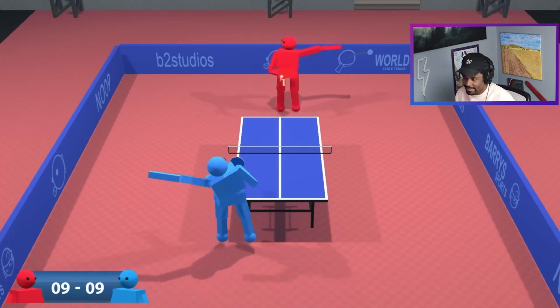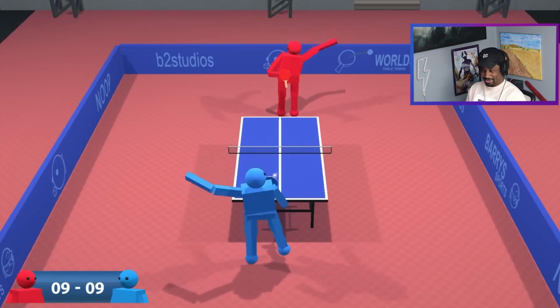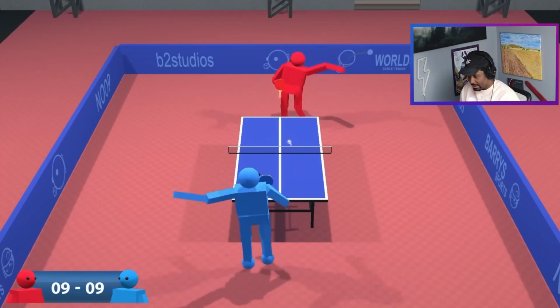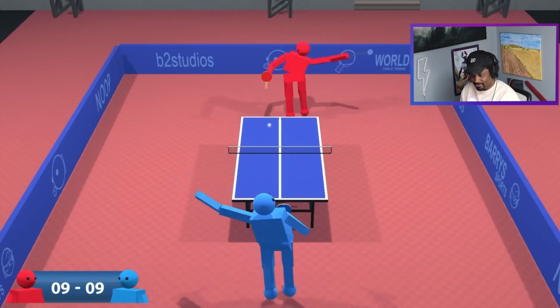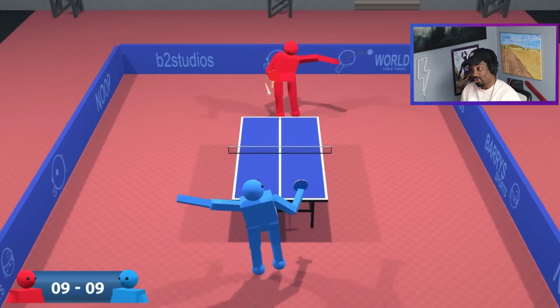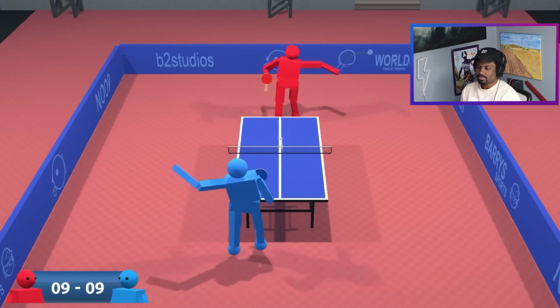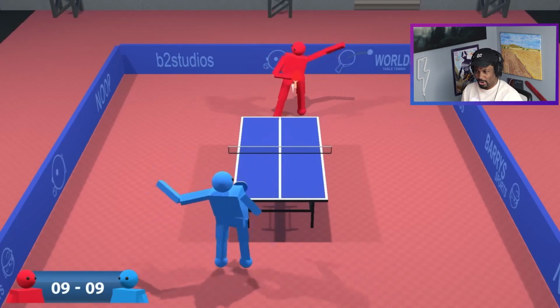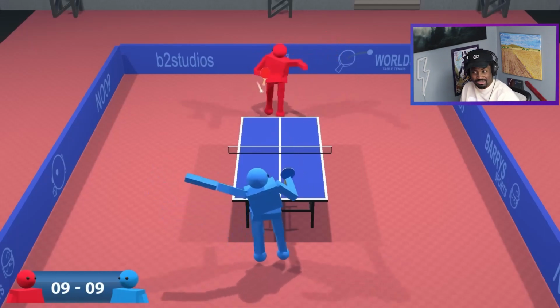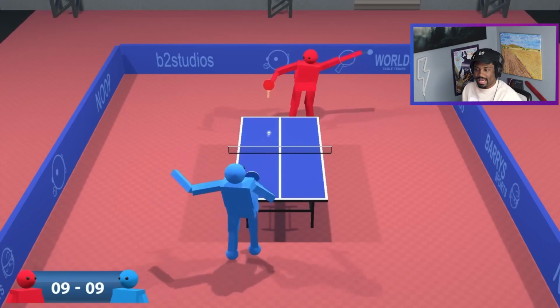Okay, we got another nice rally going, another nice one. Ooh, I think he hit it with the handle there, but they're still holding on. As long as the walking AI doesn't fall over, they seem to be able to rally infinitely, which is kind of what you'd want for two perfectly matched AI.